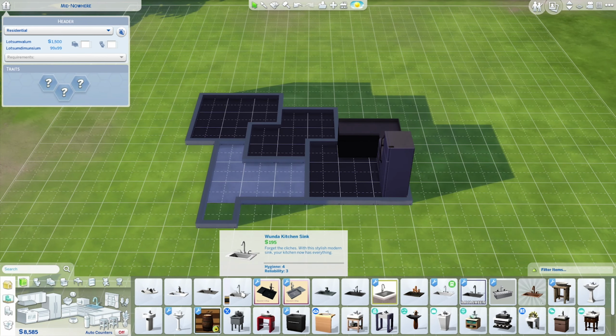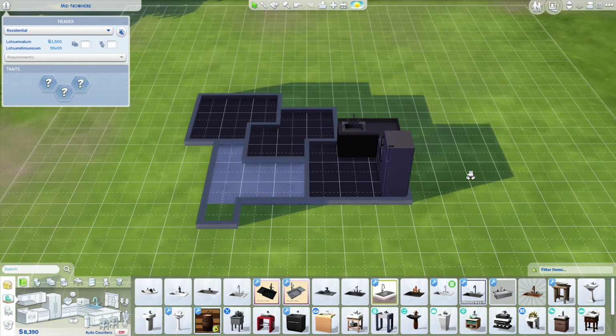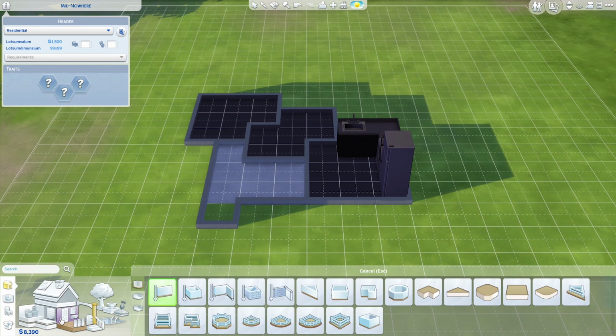And actually, rewatching this, I think I just placed the counter in the wrong spot, and that's why I was having such a hard time in that other space. I probably could have made that work if I had realized that, but I think that this kitchen being a little bit bigger is a little bit better here.